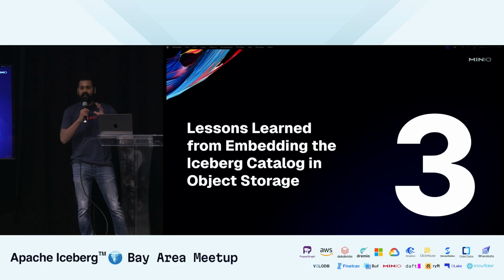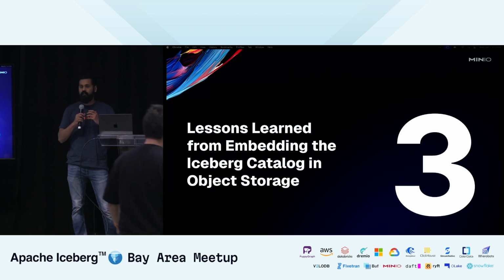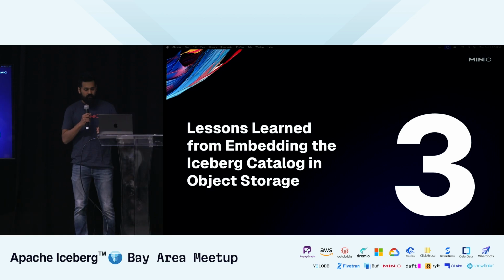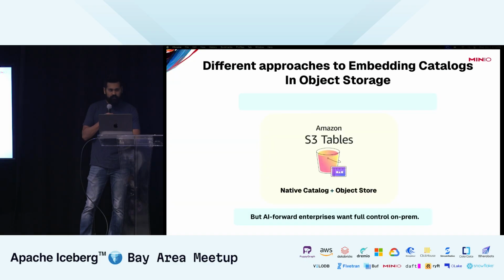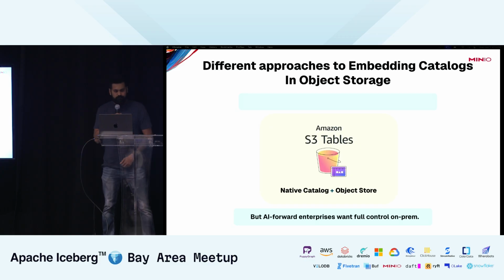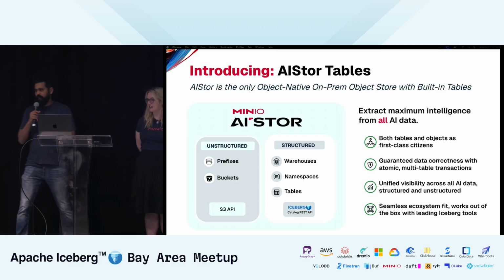But while this enables you to seamlessly scale, keep your data secure, and have so many features that apply to your data, it doesn't necessarily apply to your catalog, because most of the catalogs are based on Postgres. So here's our learning, and here is why we decided, and maybe our customers who are running Iceberg tables at scale almost forced us to make this happen. So yeah, now, here are the advantages of bringing the catalog right into the object storage.